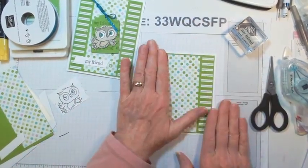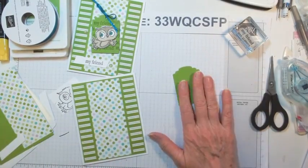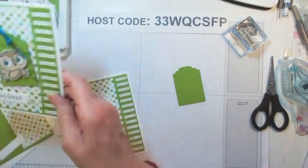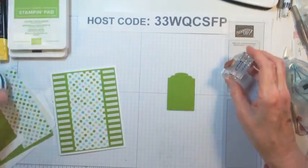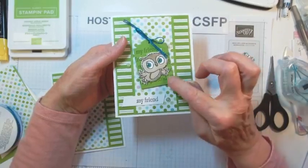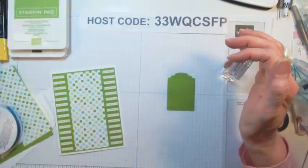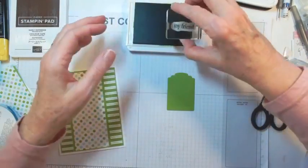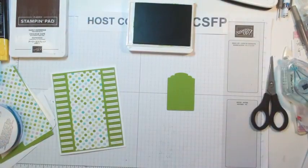Get that off there. Now, the little tag is die cut. I think I put notes to myself, no, only for the stamp that I used. I didn't note what set that came out of. And you notice it has a background. We created that by stamping the words "my friend" over and over and over.